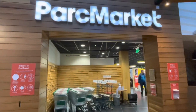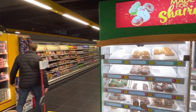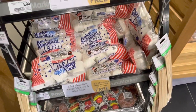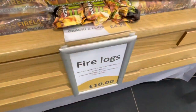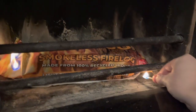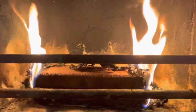Park Market is Center Parcs' very own on-site supermarket, and I've got to say, it really does have everything you could possibly need. It's a little bit pricier than what we are used to, however, I think it's well worth a visit. And this is also where you're going to get logs for your log fire. You can buy 3 for a tenner or 1 for £4.25. They're super easy to light, you just literally light the paper at both ends, and your work here is done. They last about 2 hours, and they're also smokeless.